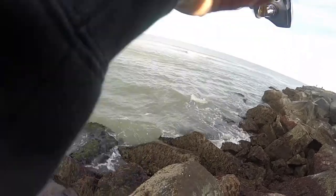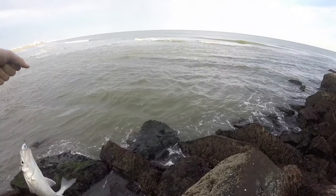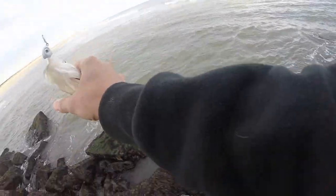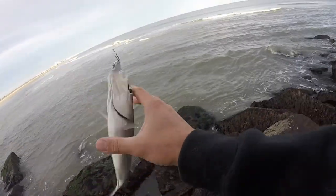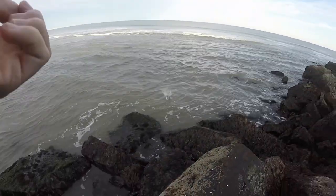Little bass, I think. He choked it too, dude. Look, he's swallowed that whole thing. Little guy. Yeah, if you don't mind grabbing him. Yeah, I got you.